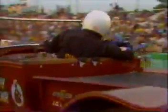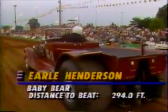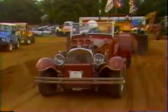Next up, sharp-looking 1934 Ford Roadster. This is Earl Henderson out of Stewartstown, Pennsylvania. This is a sharp-looking truck. He calls it the Papa Bear. Now, you will notice where Earl Henderson is going to put this tough-running Ford right about at mid-track.